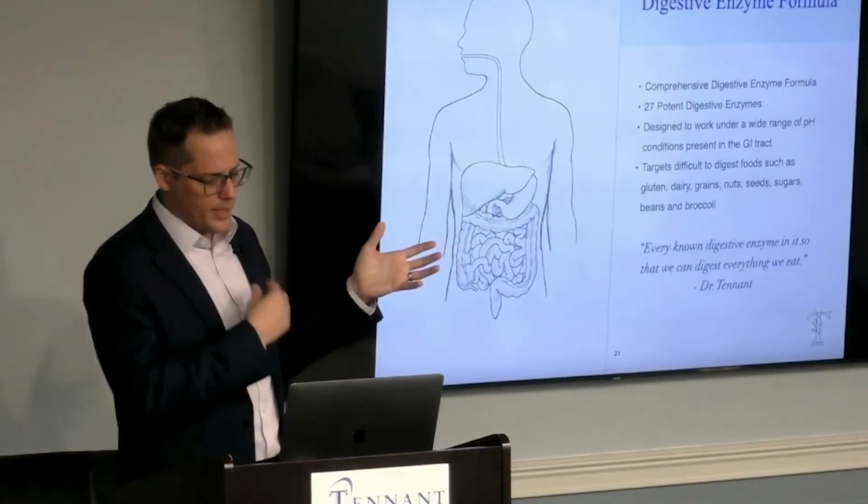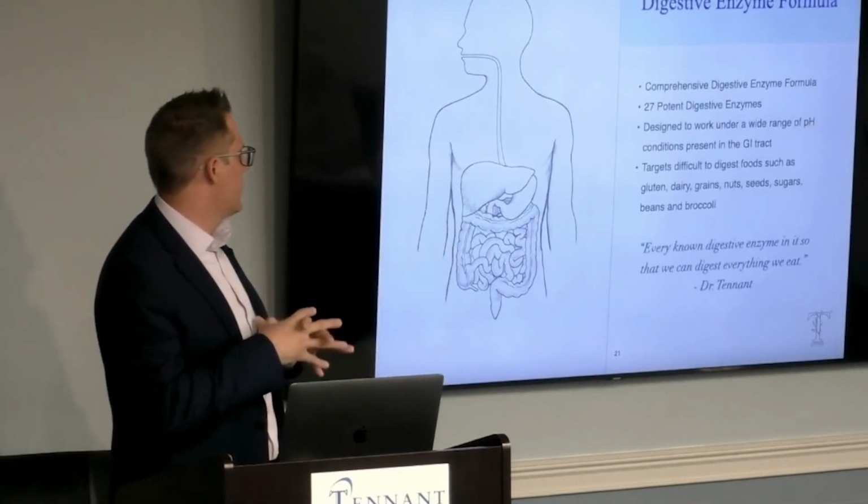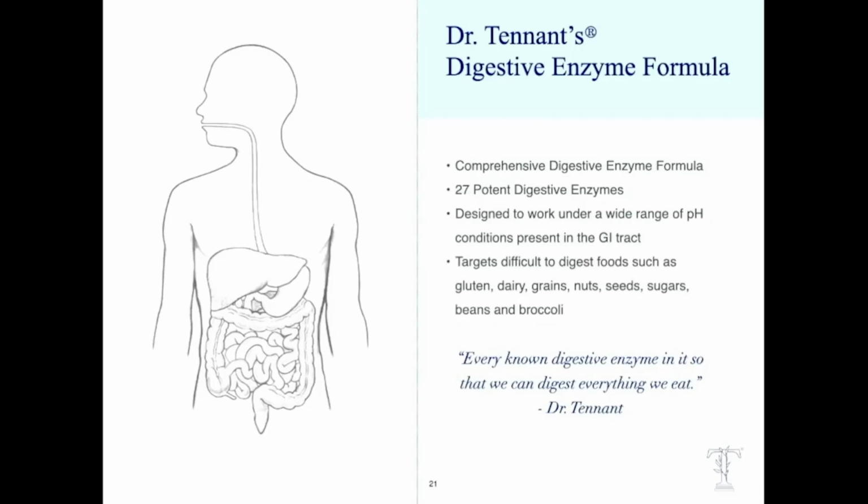And we want to make sure that we're able to have those in our system so that we can actually digest the food that we eat. So we know that this is a comprehensive digestive enzyme formula. It's designed to work under a wide variety of pH conditions, which are all present throughout the GI tract. And then it helps target difficult to digest foods such as gluten, dairy, grain, seeds, nuts, sugars, beans, and broccoli. And I'll throw bacon in there as well.